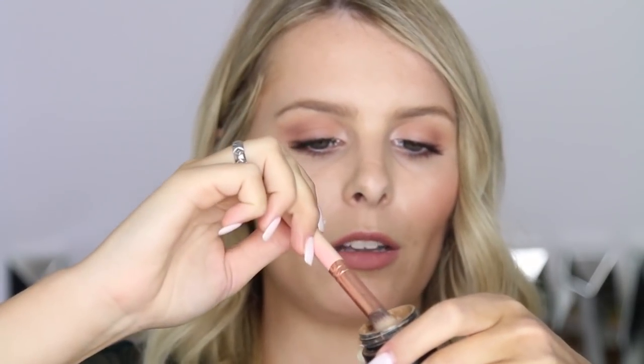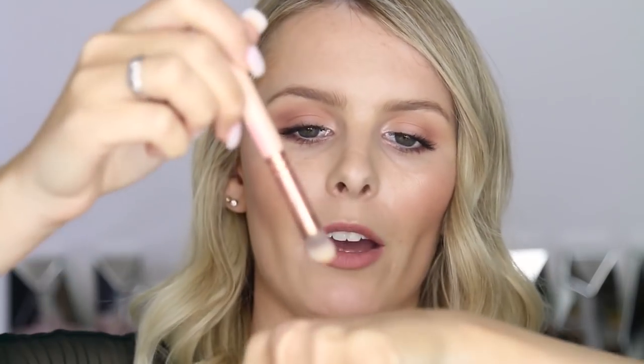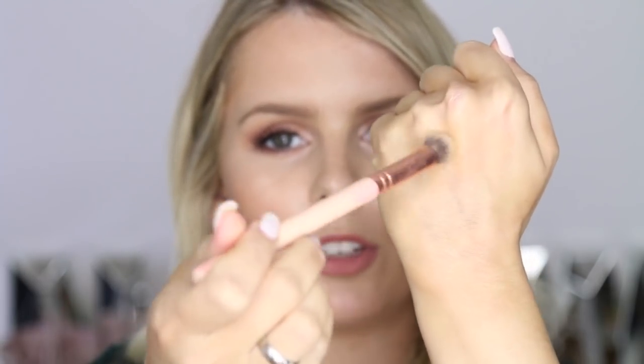I'll get the tiniest little amount. Can you see that? Tiny amount. I actually don't even know if you can, oh yeah, you can see it a bit. So the tiniest amount goes a really long way.